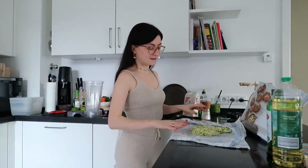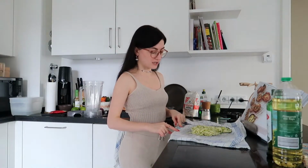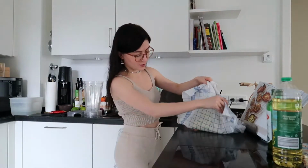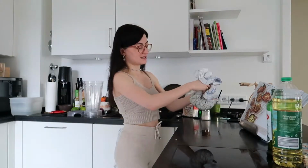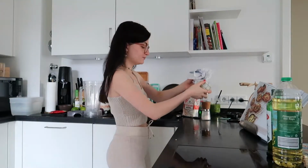It's a pity that the recipe doesn't exactly say how long we have to wait for the zucchini. It already started to get liquid. So what I'm gonna do is put this together in a bun sort of and try to twist it and get all the liquid out.